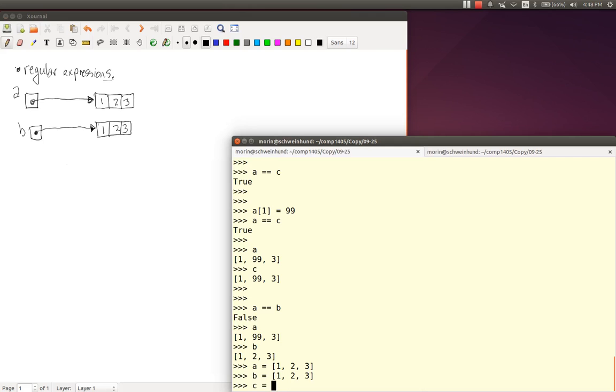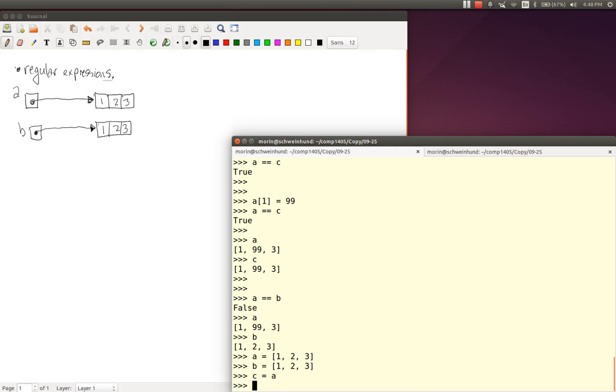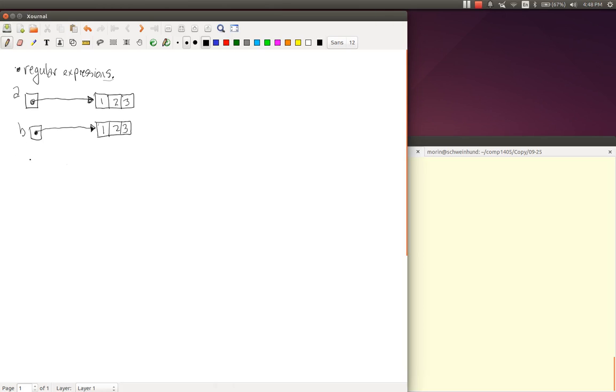And now we said C is equal to A. So what does that do? We get this C on the left-hand side, and the right-hand side was A. Well, A is a reference to this array over here, and so C becomes the same reference to the same array. So this is the picture we have of this thing. There's actually two arrays that contain the values 1, 2, and 3. And there's three variables that refer to these arrays. A and C now refer to the same array.